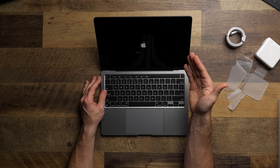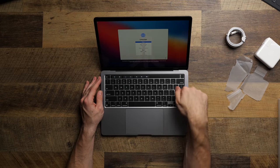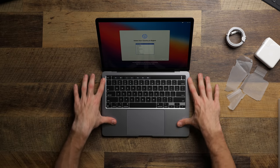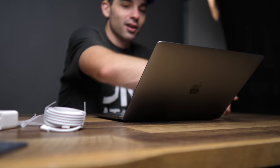The biggest physical difference you'll see right off the bat: we have a touch bar now instead of the physical keys. I would prefer the physical keys on all the computers. I'm not the world's biggest fan of the touch bar, but it's not a deal breaker. Everything else feels great. We do have the top firing speakers. It is that beautiful aluminum block MacBook Pro. It's the exact same bezels and the exact same Retina panel.